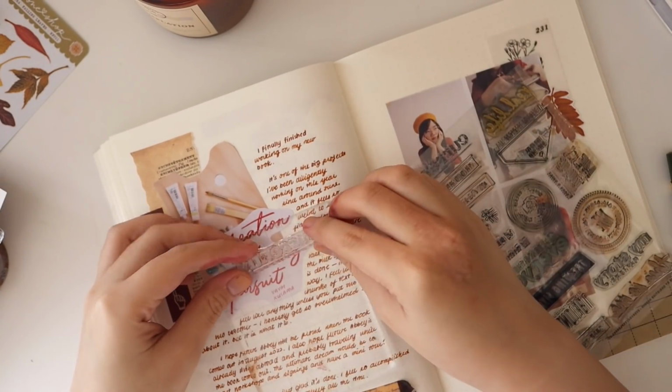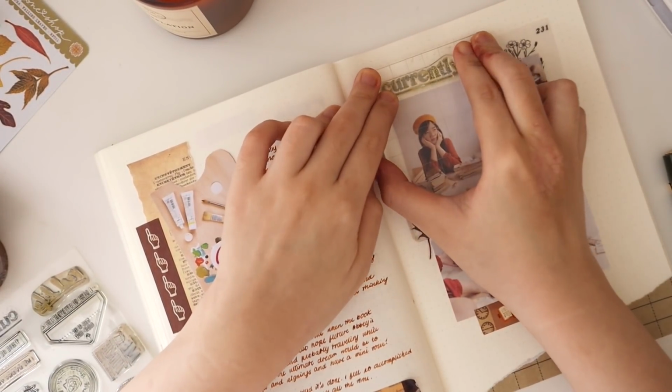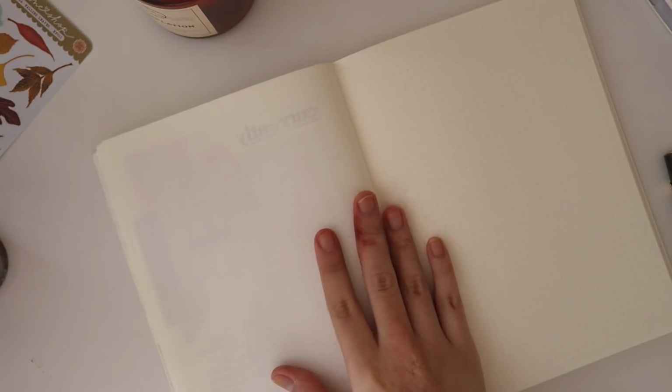And then to seal off the page, do you say seal? I'm just putting in this clear stamp that says currently. This is one of my favorite stamp sets from Everyday Explorers Co. I use it a lot for very daily kinds of entries. And so let's move on to the next page.